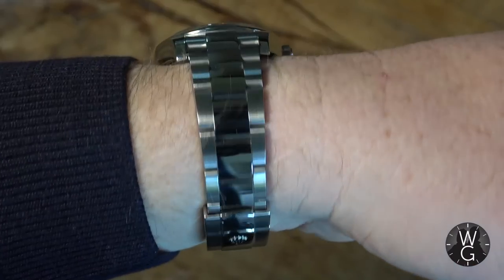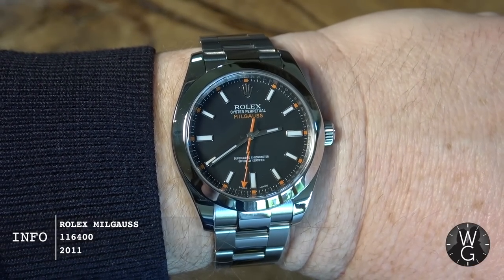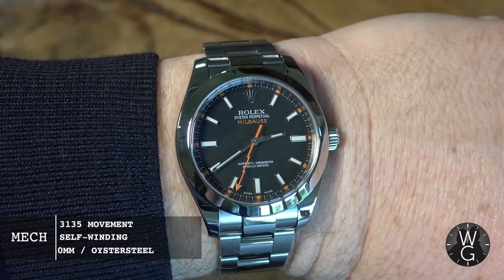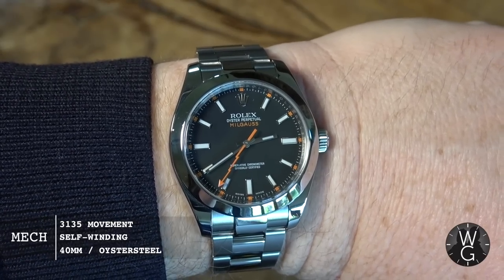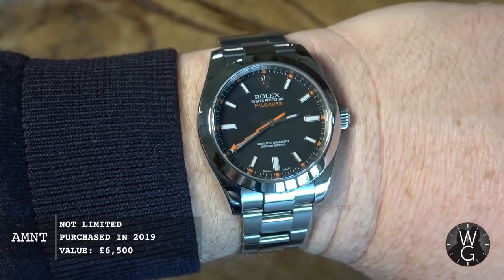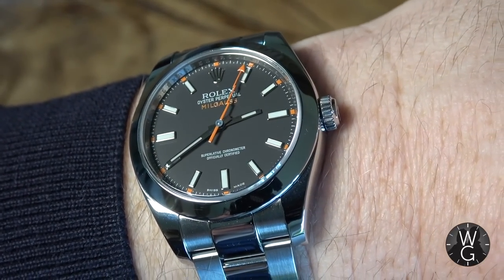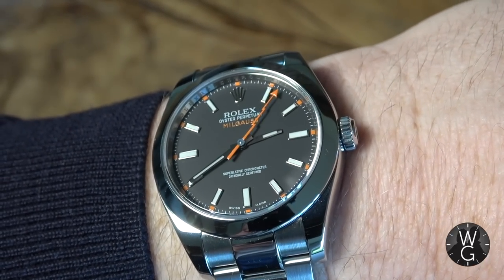Before we get started and fully into this episode, a quick wristwatch check. Under the blue jumper this week, I have the Rolex Milgauss, reference number 116400. It's a 2011 watch. It's got a 40mm case, black dial, orange lightning hand and indices, and the 3135 movement, and perhaps that is significant if rumours are to be believed.